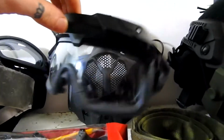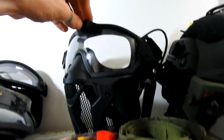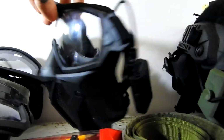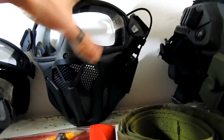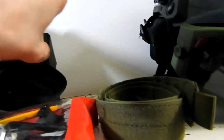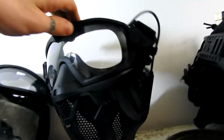This is an extra pair of goggles that I loan out, and this is something that I just got from Amazon for about $30, I think. It's a goggle and mesh mask combo. It's in one, but it also apparently has a fan built into it. This is a battery pack, so I have yet to test this.